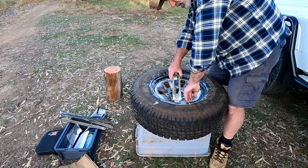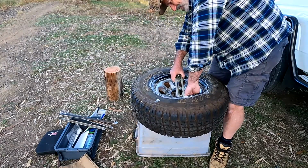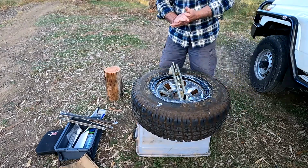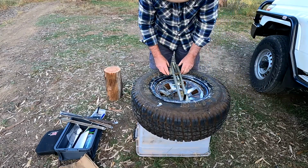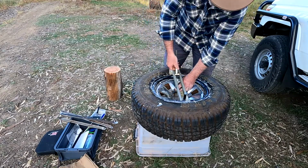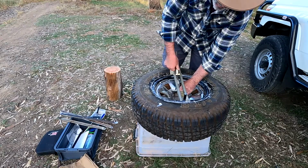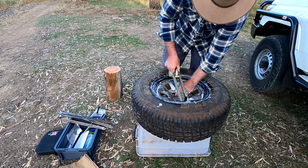And just lift that up. And normally this would be a bit easier because the tyre will lift up, because normally the bead would have been broken on the other side. Now, it's basically going to do exactly the same thing as it did before when it was breaking the bead, except this time it's going to push that tyre on.